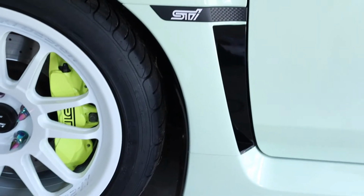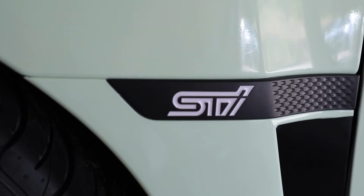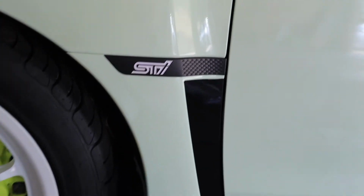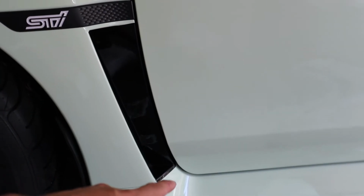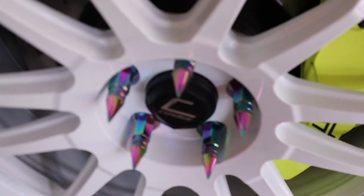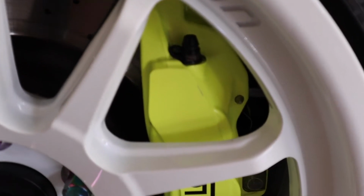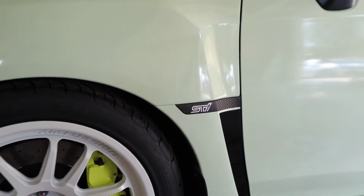30 minutes into it and I'm done. I vinyled the part that I wanted to vinyl and I think it's looking really good. Let me show you guys. So there it is. New badge. Looks super good. I vinyled this part right here and I'm not gonna vinyl that. I like the way that black looks there. Beautiful sight right here for me. Look at those. Calipers are still drying from the ceramic coating, but they're looking good. I'm loving this car, guys.